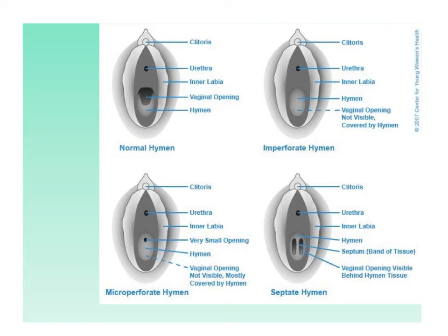All right, a little bit more on the hymen. This over here would be what a normal hymen looks like. You can see the hymen down here at the bottom. There is the opening. That is normal because having an opening like that is normal. Now, some women aren't even born with a hymen. That is somewhat normal as well.